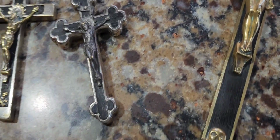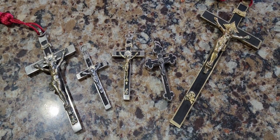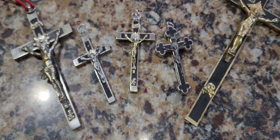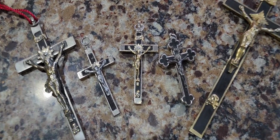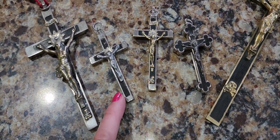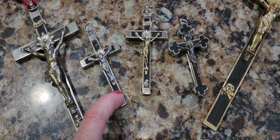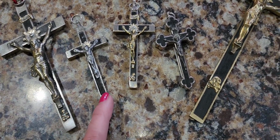Now, not all of them are Golgotha or Memento Mori ones. Memento Mori ones would have the skull and crossbones at the bottom. The ones that are not Memento Mori ones are ones without the skull and crossbones. Now, sometimes they do go missing. The skull and crossbones fall off the actual crucifix. You'll see a little hole or a nail mark in there with the absence of the skull and crossbones. So sometimes you'll see that.